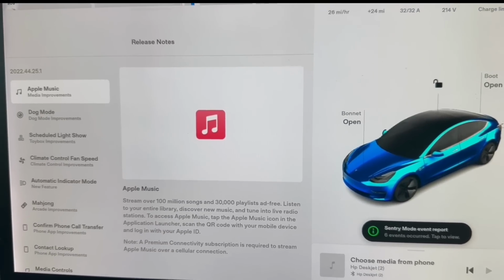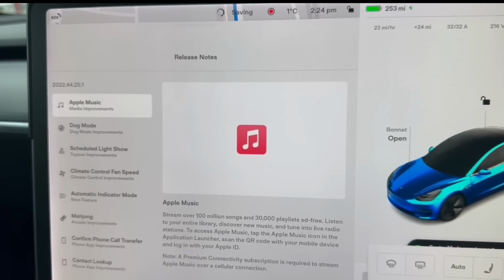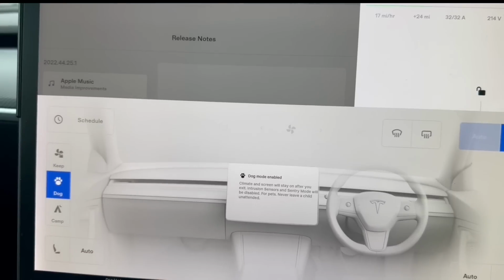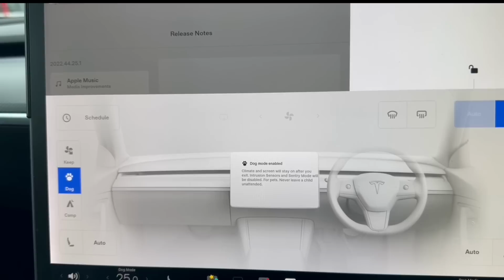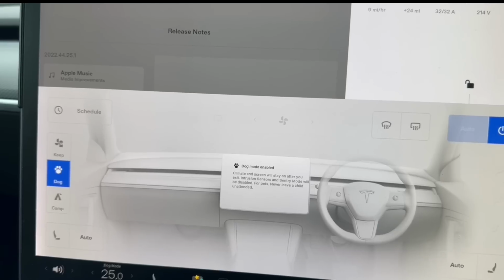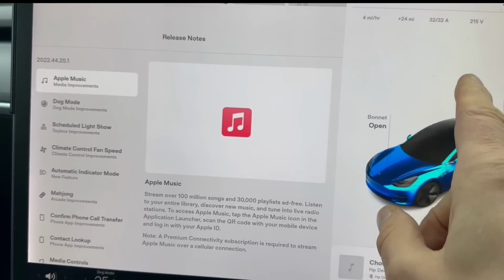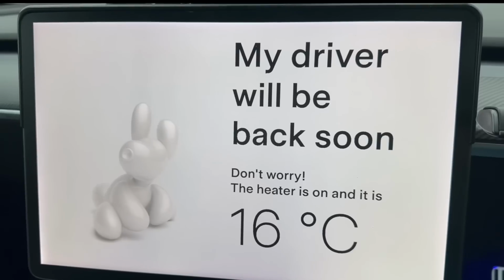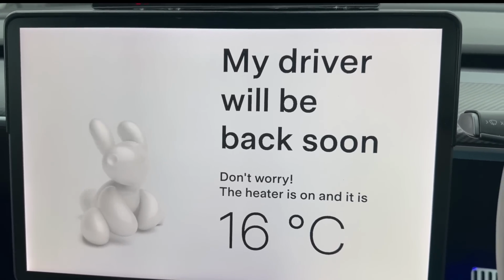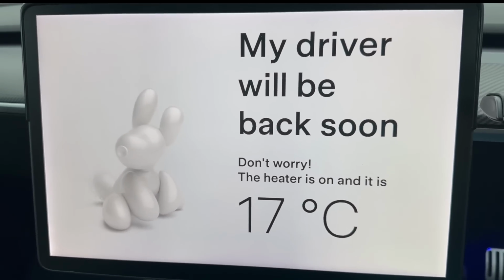Okay, so the first thing you're going to do is go into the heating and lift it up. And then if you see over here, you've got dog mode. So we turn on dog mode. And there you are, dog mode is ready. It says dog mode is enabled, so we're fine with that. Now if we close the door like so, and we unlock the car, as soon as you activate the unit from outside the car on your app, it will come up here and tell you that dog mode is recording.